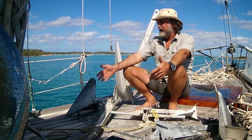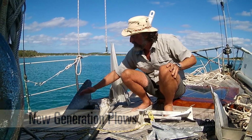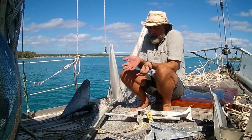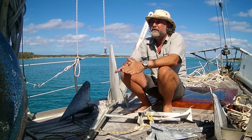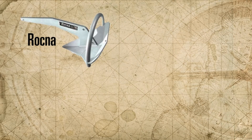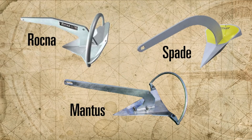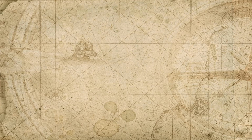These are these modern anchors. They are very much like this, but like turned upside down. So they cup the bottom instead of plowing the bottom. Examples of this are the Rocna and, oh geez, there's so many of them. I like the Spade when it first came out because it folds, it comes apart. I think they're really, really good pieces of gear.